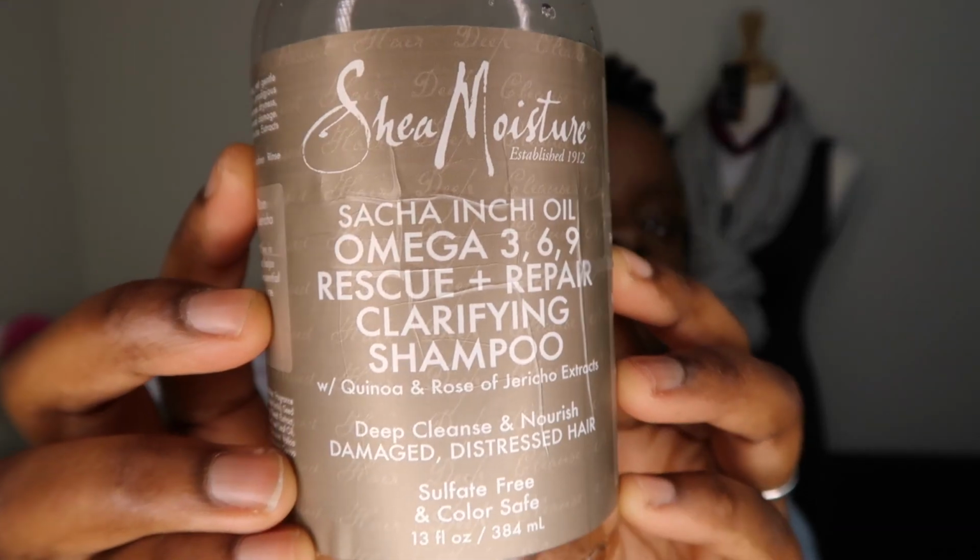The second shampoo that I'm going to mention, also from Shea Moisture, is the Sacha Inchi Oil Omega 369 Rescue and Repair Clarifying Shampoo. I usually wash with the first one once, and then I go in with this Sacha Inchi Oil Omega 369 Rescue and Repair Shampoo. These 2 combined give me a great clarifying deep cleanse that I need after a week of oils and buildup on my relaxed hair. These together work amazingly.